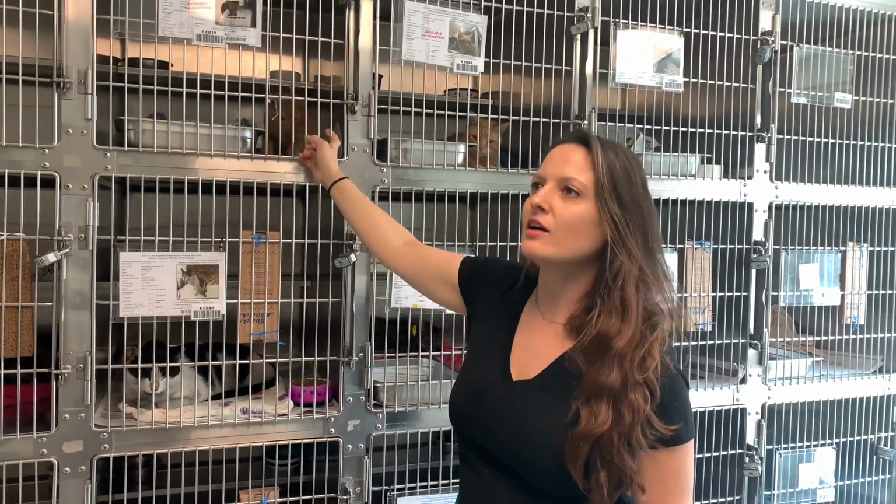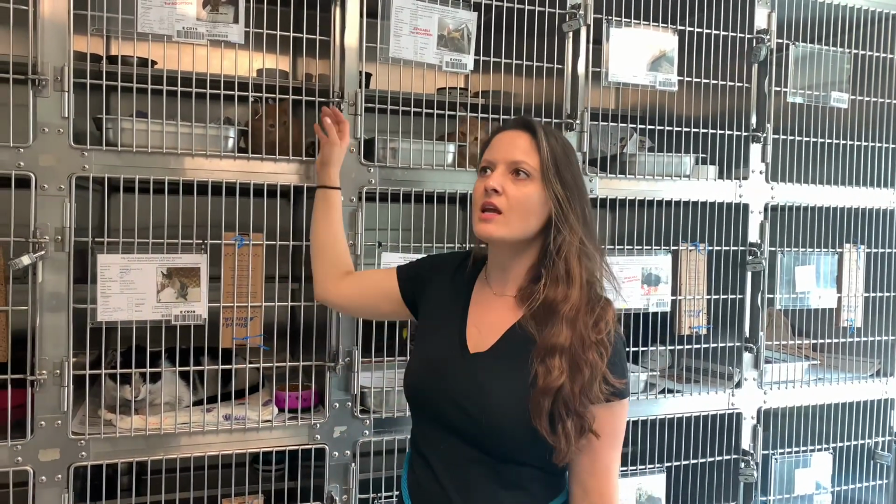So here we are in the cat room of the East Valley Animal Shelter. As you can see, the room is packed with cats and kittens. We also take a lot of cats and kittens in at Rock and Rescue. We always have a bunch of bottle babies, and then when they're fed and big enough to be adopted out, we find them a home.